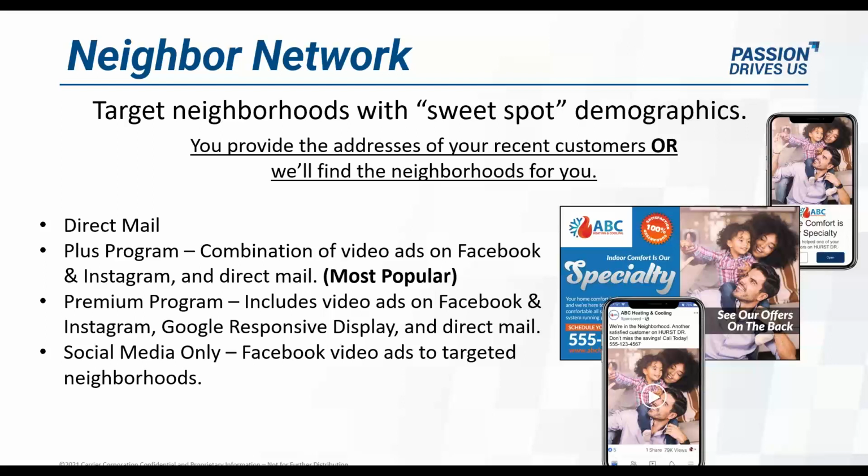But the premium program includes not only the Facebook, Instagram video ads, but it also includes Google responsive display. Now, that goes in a 2-mile radius because we have to use that for Google. We don't get the results that we need from 1 mile, but it also still includes that direct mail.